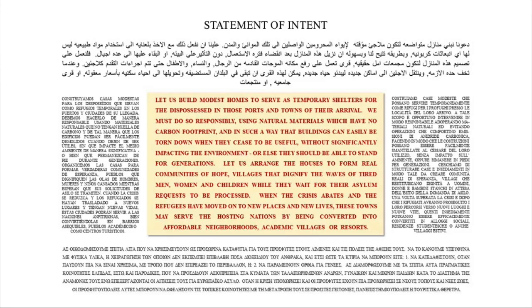So what I'm putting on the screen here is the starting point, the statement that guided the design, the proposed template for these stage 1 welcoming centers. That we should build modest homes that should serve as temporary shelters for the dispossessed in those towns of their arrival. That we must do so responsibly, using natural materials which have no carbon footprint, and in such a way that buildings can easily be torn down when they cease to be useful without impacting the environment. Or else, they should be able to stand for generations.